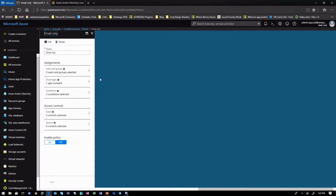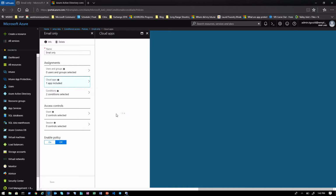So with this policy, I'm setting up that I don't want any of my users to access email from ActiveSync or from a native mail app, because I don't trust it. I'm pretty skeptical of what users are going to do, so I want to make sure I know what they're doing. As you can see here, I've got this applied to Exchange Online.